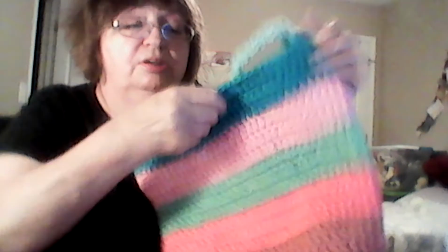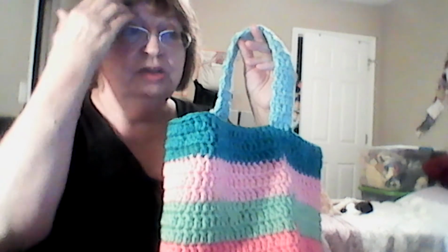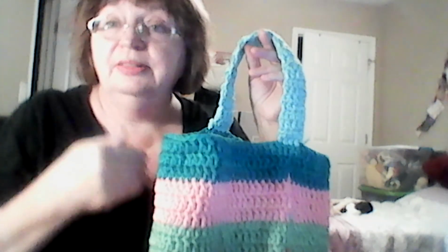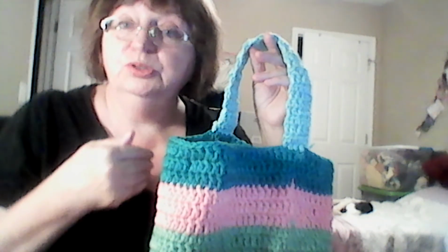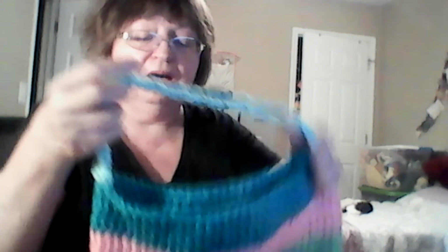I love my last scrappy tote bag, but I gave it 2 handles to put over my shoulder. When I used it and filled it up, the more I put in there, the more it stretched, and I did not like that. So I'm going to have to somehow fix that because I didn't like that texture. But I really, really like this.